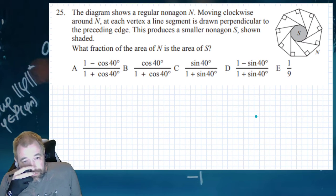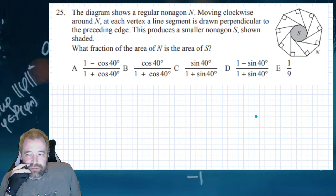Right. The diagram shows a regular nonagon, N. Moving clockwise around N, at each vertex a line segment is drawn perpendicular to its preceding edge. This produces a smaller nonagon, S, shown shaded. What fraction of the area of N is the area of S?